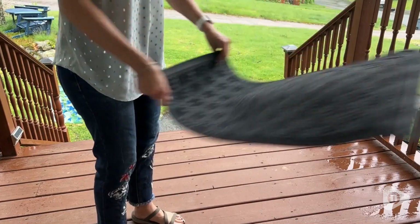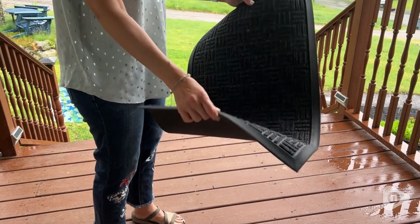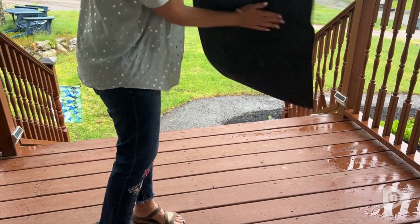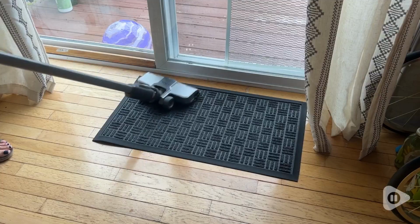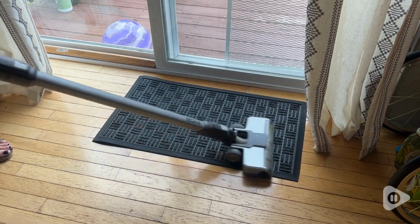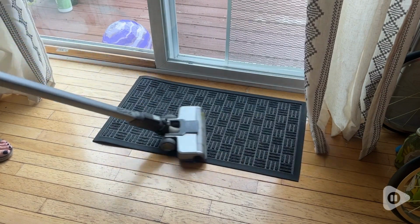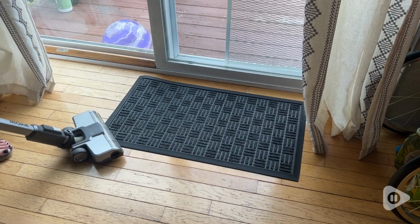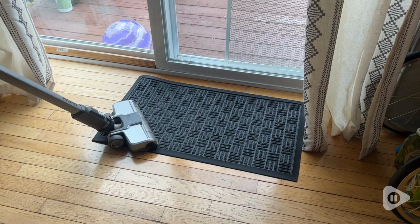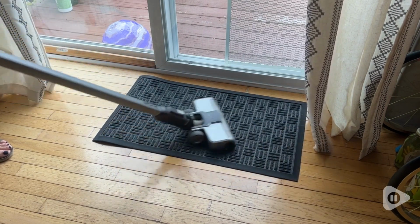The mat really holds everything in as you're coming and going. So if you live in an area that has high traffic, if you have leaves that often come in or dirt, it's perfect for catching everything. I really love that it has the rubber lip around the edges and the bottom is fully rubber as well. You can really feel that it's a nice, heavy, durable rug, so it stays in place while you're using it. It also has a nice soft texture, and those patterns going different ways really help to catch everything as you go by.